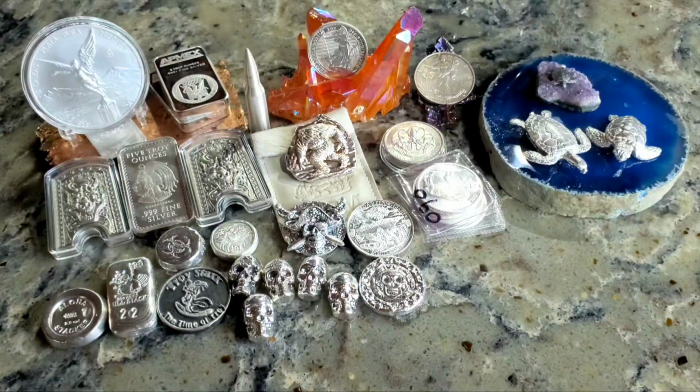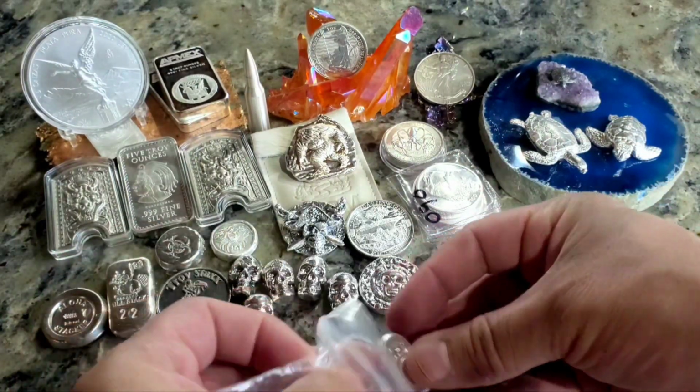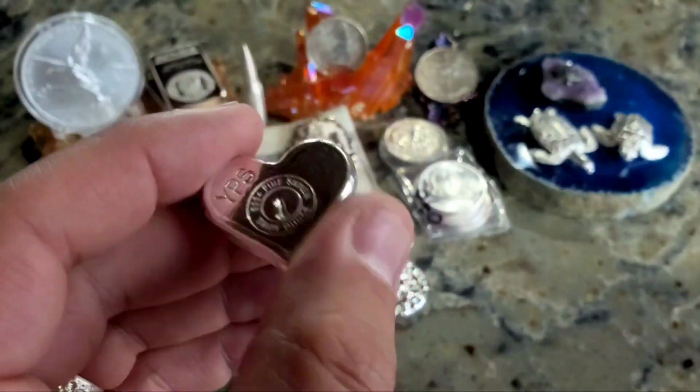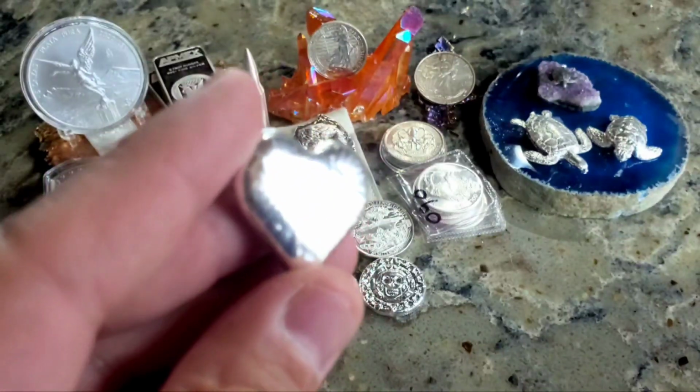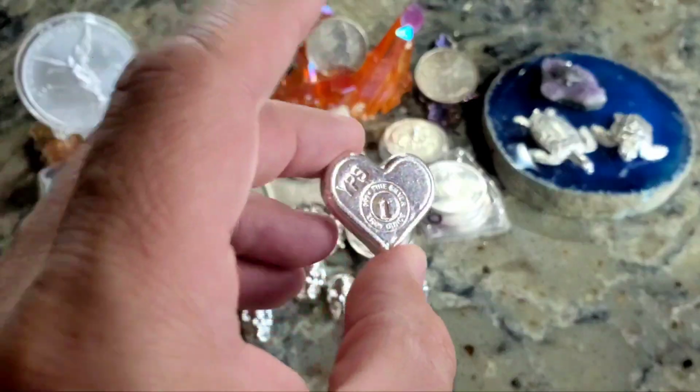All right. So next up is going to be Silver Heart I got for the missus. And it ended up just going in the safe, honestly. Another YPS pour. That's kind of a cool little pattern on the back from the pour marks. Nice.